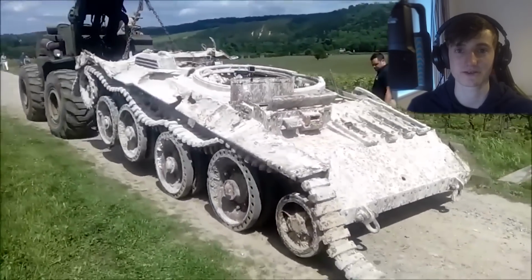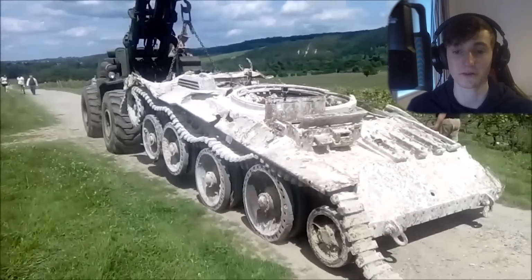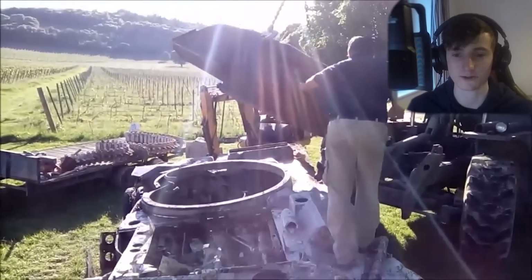This particular one here that we can see, not in the best of shapes, is it? But, you know, I fully support it. The wheels are spinning, so that's a good sign. But yeah, imagine that, only a wine estate and there's just tanks there. How cool is that?